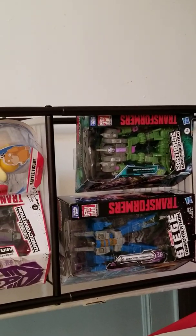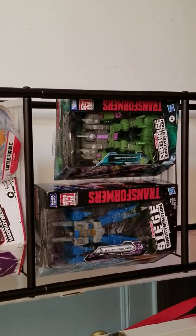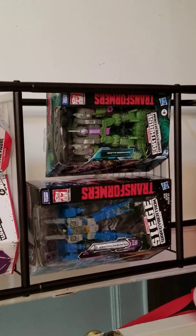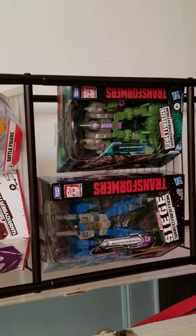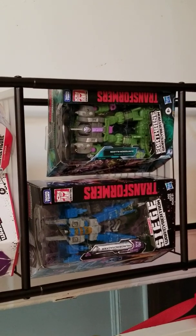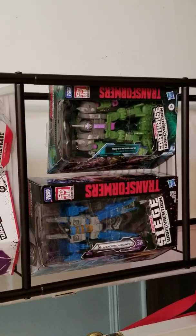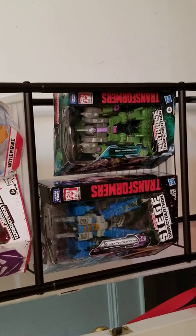Underneath, you have some really neat little figures. You have Thundercracker, but that is a Cybertron version of Thundercracker, which means he's not in jet mode when you transform him. I guess spacecraft mode would be the best way to describe it. And next to him is Quintesson Alcon. He's kind of like the bailiff of the courtroom in the Quintesson world. He carries a spear, and if I'm not mistaken, if you're found guilty, he shoves you in the tank with the Sharkticons.